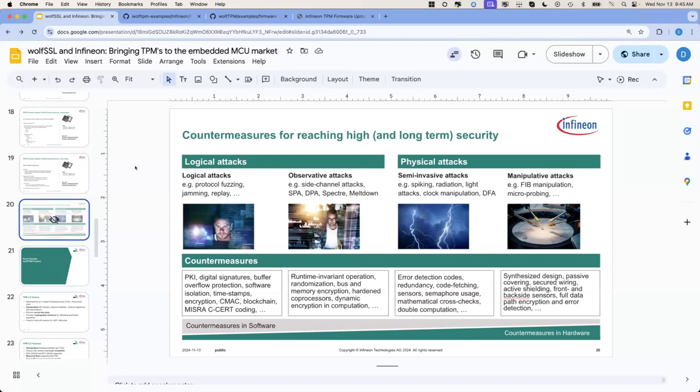But if your device is exposed to a particularly hostile environment or has a very long life cycle out there, you may have different reasons. Sometimes the owner of the device can even be the attacker. There are many reasons where you may come to the conclusion that the standard security measures available on the MCU may not be sufficient. And this is where the discrete secure element and the TPMs come in.